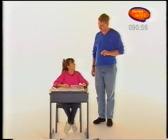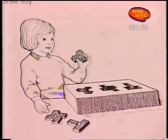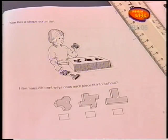There's a question on the test paper about that. It says, Kim has a shape sorter toy. How many different ways does each piece fit into its hole? So I've got to imagine I'm turning each shape round to see how many times it looks the same.